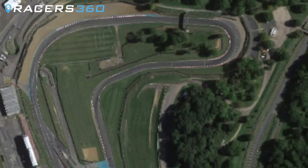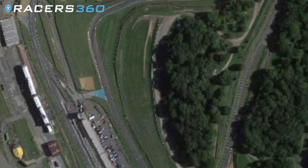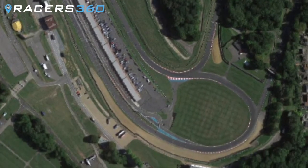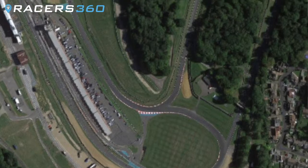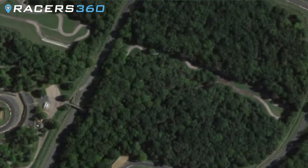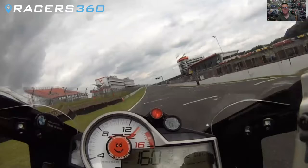The GP circuit itself is the layout using the Indy circuit or the short circuit and an extra loop out into the countryside, creating the GP circuit. We're going to cover the GP circuit because, to be honest, it's one of my favourite circuits in the UK. It's steeped in history. Most of the corners are named after Formula One drivers and motorcycle stars from the past.